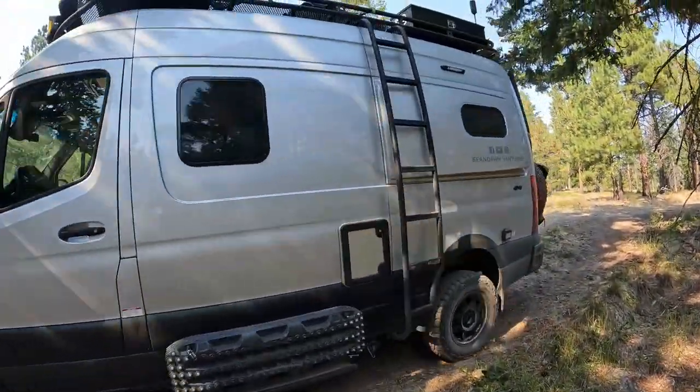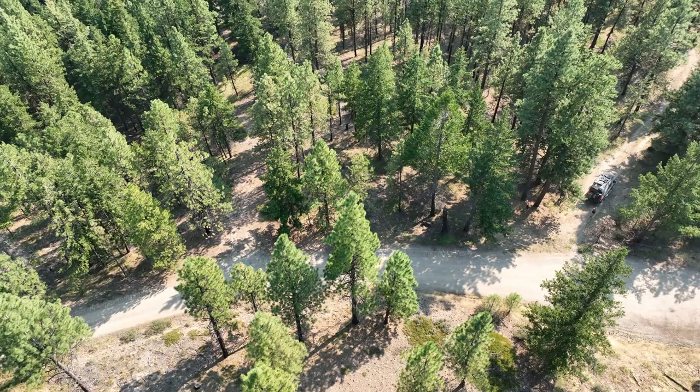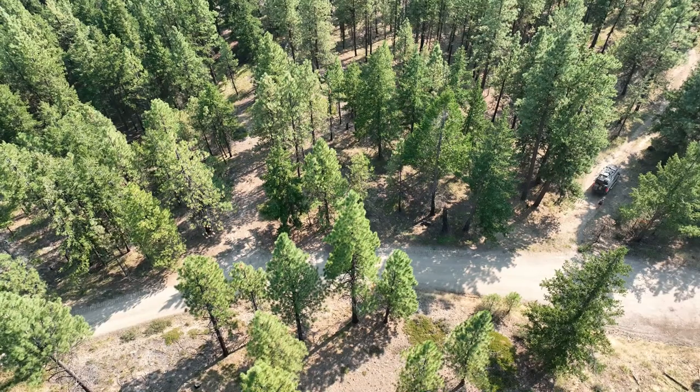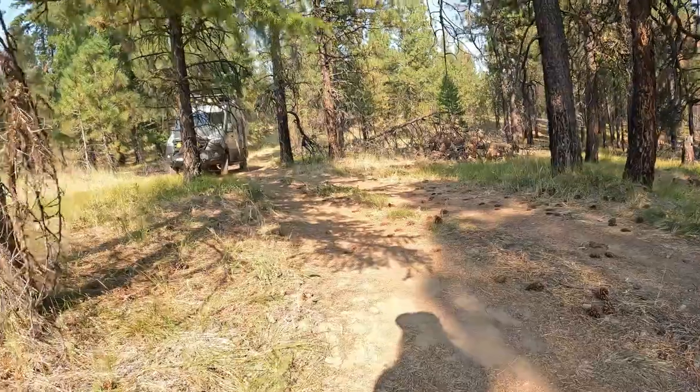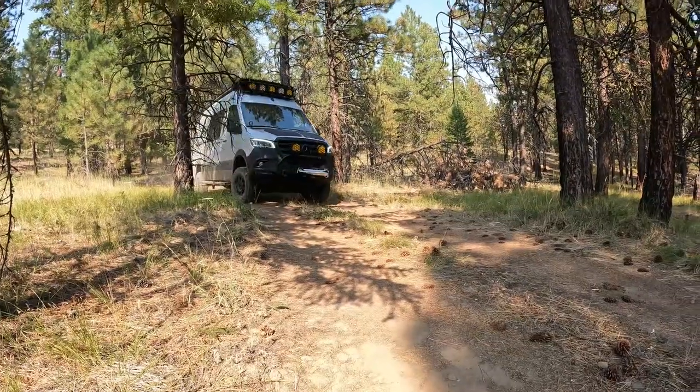I know the camera doesn't reflect it, but this section of trail was pretty challenging. The spaces were tight to navigate with trees on both sides, conveniently next to a big boulder or a dip. Regardless, we love the challenge.